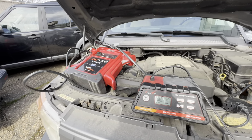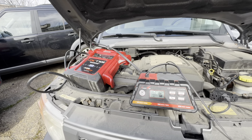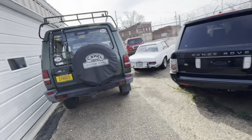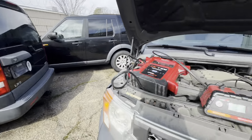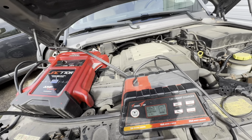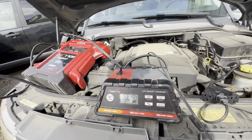I'm sure they're great for non-worn down batteries, but that's really all we deal with on all these old cars. So it's all the same. They should try to make one that's called nuke your battery into orbit. I think that would help my use case.